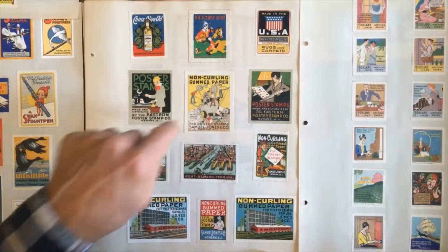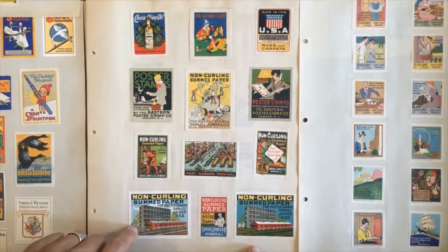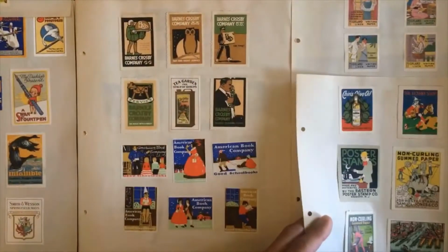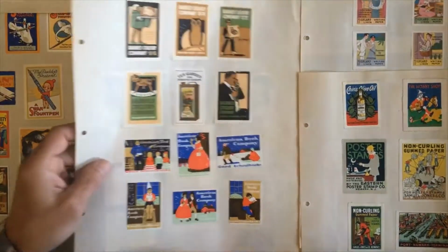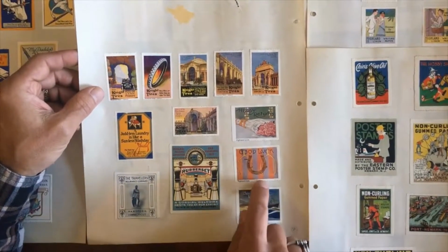These are duplicates. These three, actually these five are, but that's great because you can't have too many of those, and those are good for trading for other ones that you don't have. So those are wonderful. And here we have, again, just a beautiful era of illustration. And on the back here, look at this.